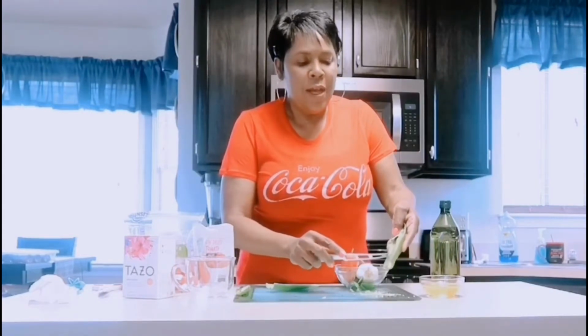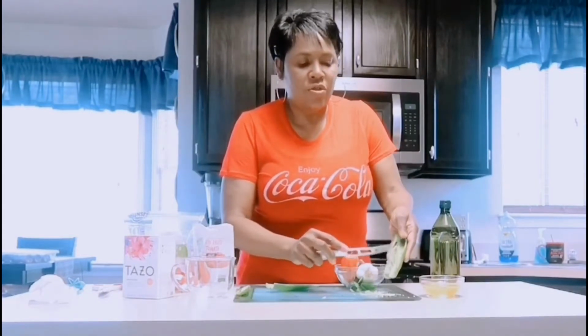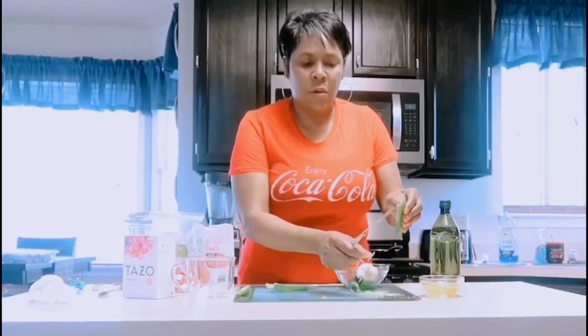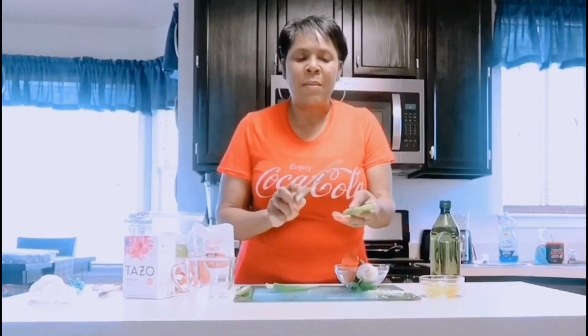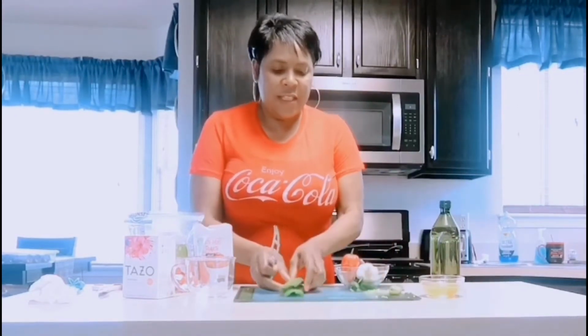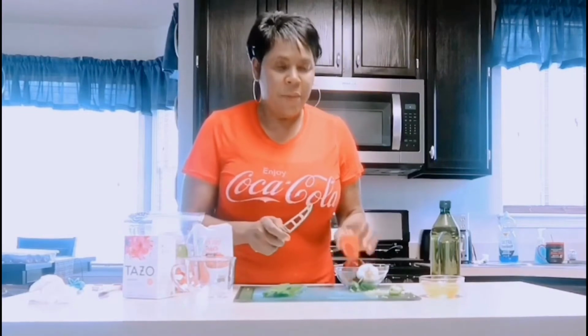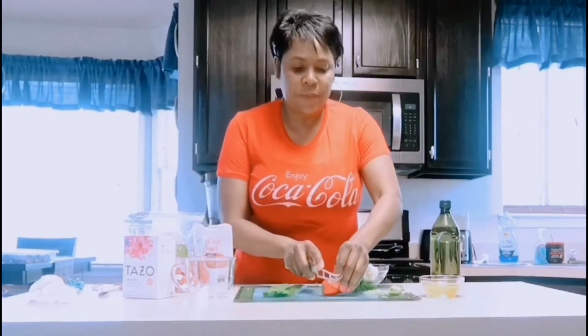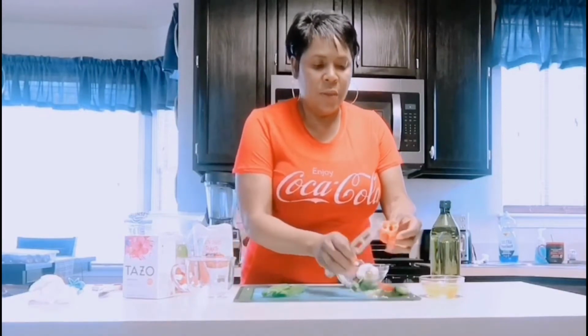So when you're out in the market, try these peppers. I think I bought these at Kroger. Haven't seen them at Walmart. I haven't seen them at Food Lion, but Kroger does have them. So we have this Anaheim pepper. We're gonna have a red pepper. Now these are sweet red peppers. So we're gonna cut that.